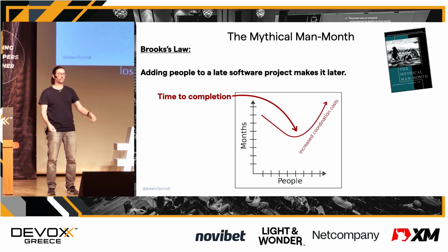And the reason for this, Brooks claims, is because with each individual that we add, the coordination needs and the communication needs are going to increase almost exponentially. And at some point, with each added individual, the extra hours that become available are simply going to be consumed by that excess coordination and then some.